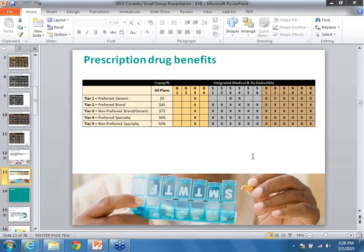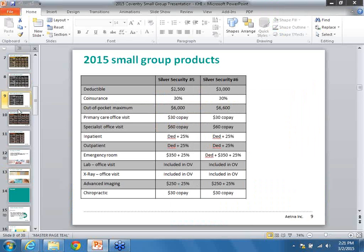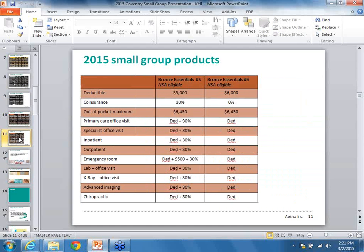Here's a question, Allison. On the bronze HSA number 6, it's a 100% coinsurance plan, but the OPM doesn't match the deductible. So let's go over to that one. So a bronze HSA, let me see if I can get back here. So there's the silver and silver. Okay, so let's go to the bronze HSA number 6. So the question is probably how do you get to that max out-of-pocket?